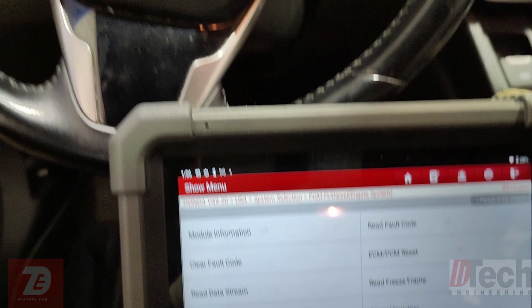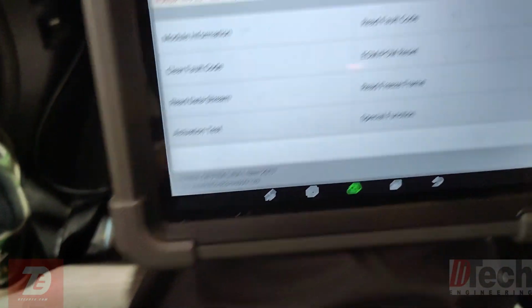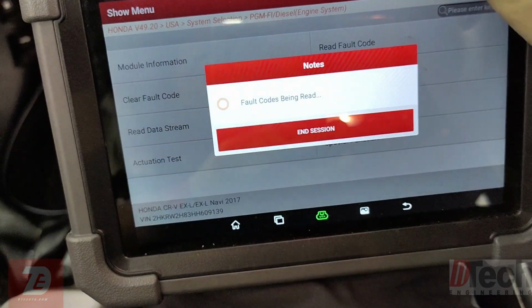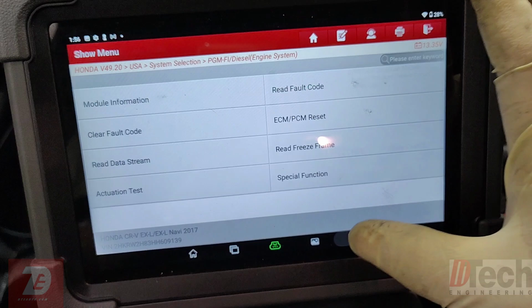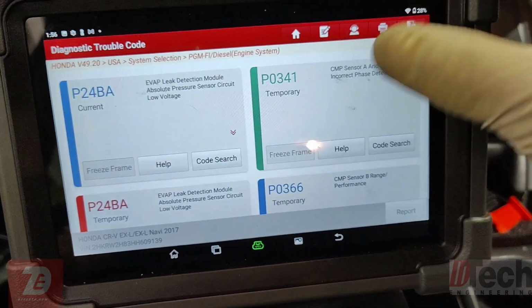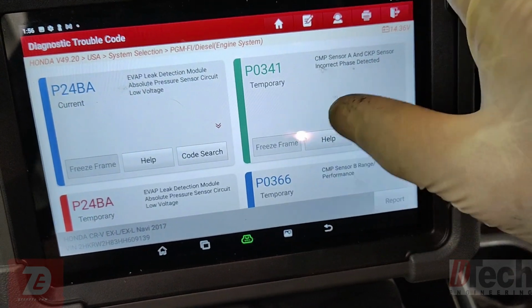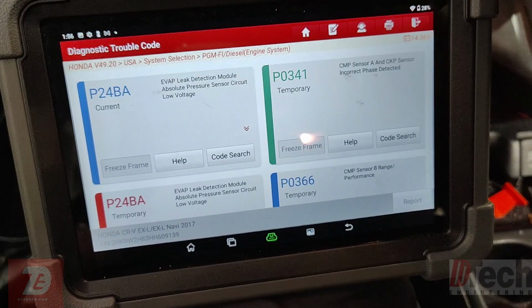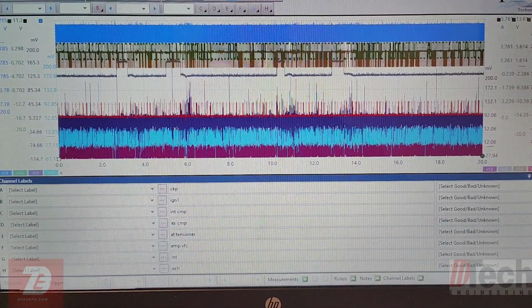So we'll go ahead and start it up, and let's read. Alright, so that one doesn't matter. Alright, so right away we've got our intake and exhaust codes coming back. And so lastly, let's take a look at this waveform here.